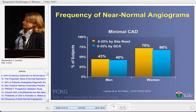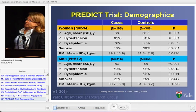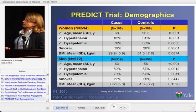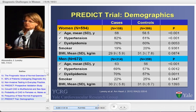So we were interested in looking at some of the predictors. What predicted obstructive coronary disease? Are the risk factors different between men and women? And in fact, when we looked at the baseline demographics, the characteristics were actually very similar between the sexes. So you see age, hypertension, dyslipidemia, all very significant here in the females. Same characteristics in the male patient population in predicting obstructive disease. So these are the cases.